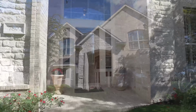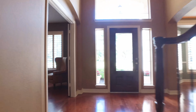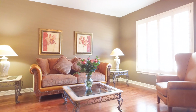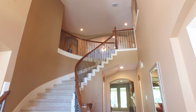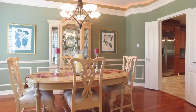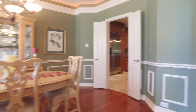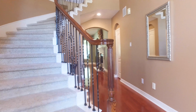It's a half-acre wooded lot in Grand Lakes, a master plan community, with the sought-after Katy ISD Seven Lakes High School nearby. This never-flooded home is just minutes from major highways, retail, restaurants, and more. Sitting on a very quiet and private cul-de-sac street, the home boasts a porte cochere, a four-car garage, a circular driveway, and a spacious layout with upgrades galore.